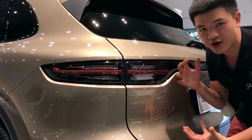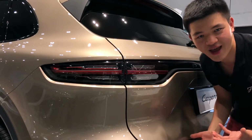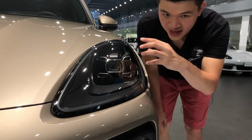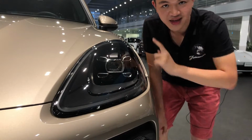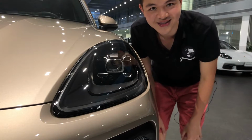And the thing is, when the car turns on, those 4 LED lights look almost like floating in the air, which is the same case in the front too. You see that it's got the main lights that actually turn around as you go. And it's got 4 little LED lights just like in the back, and they also look like they're floating in the air when you turn the car on.